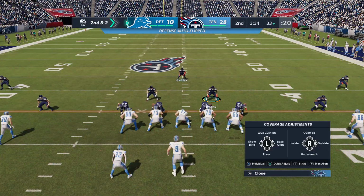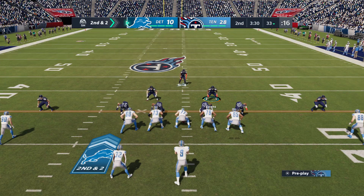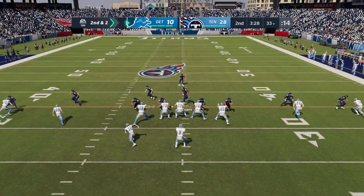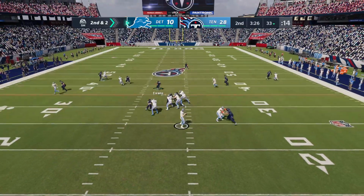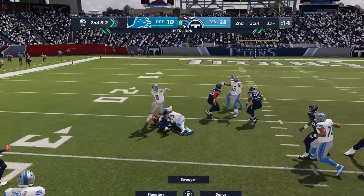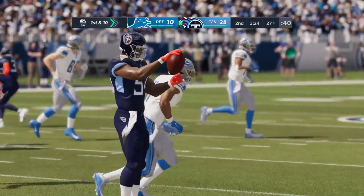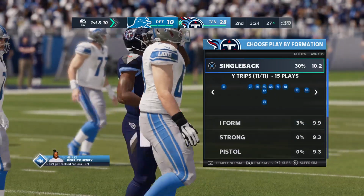Here's a second and two now from the 33. From the gun, here's Stafford. Into a double team, and it's intercepted. Picked off at the 36. And he's able to get it back to right around the 27.